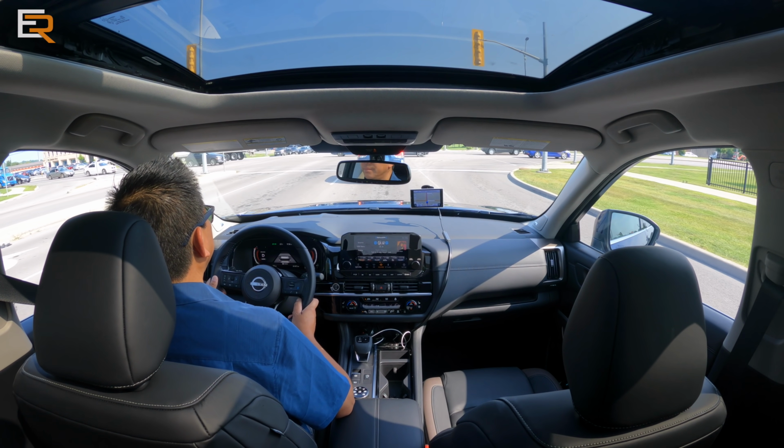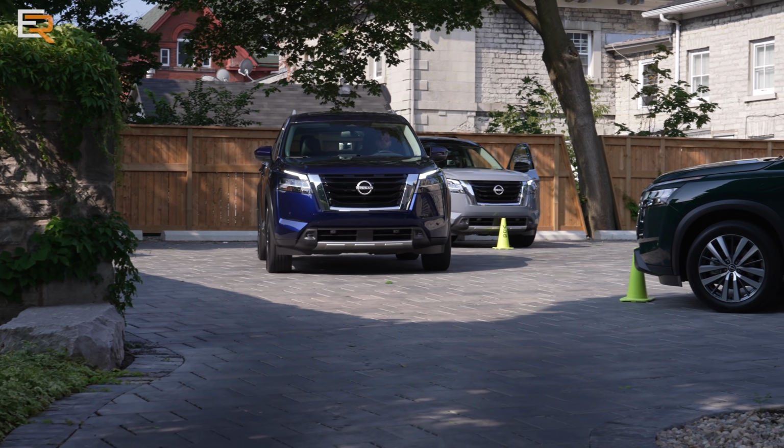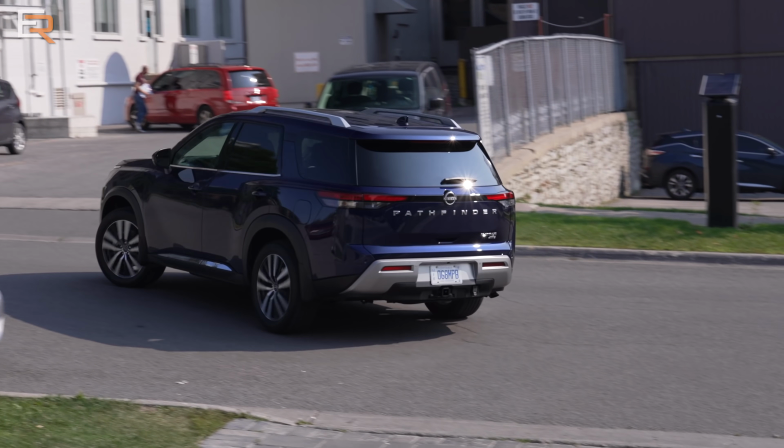However, even though they've gotten rid of the CVT for this Pathfinder, it actually gets better fuel economy than the outgoing one with the CVT. Go figure, how cool is that? You get to have your cake and eat it as well.